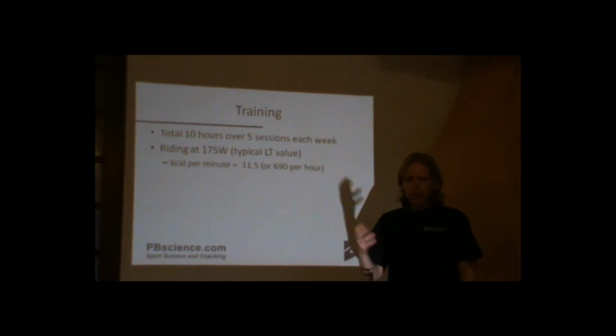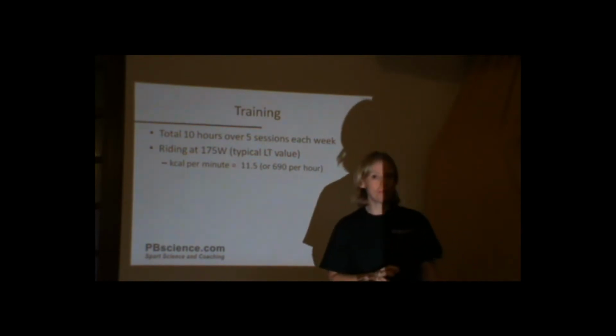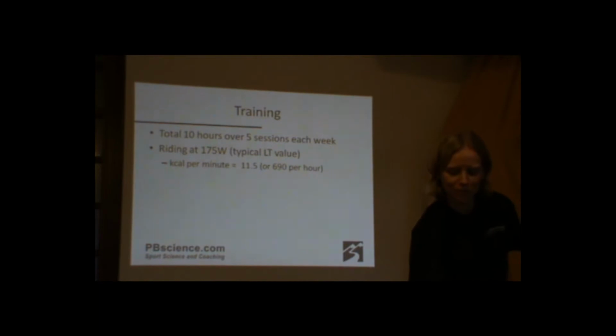And again, using typical data, 175 watts is a lactate threshold value. You're going to be burning in the region of 700 kilocalories an hour at that rate, okay? It's all fine so far? Keeping up with the maths?